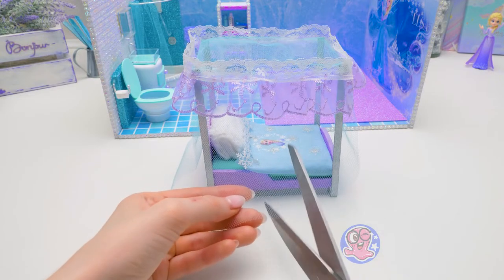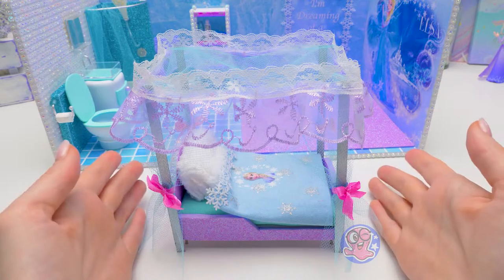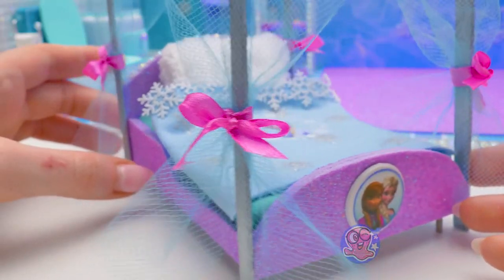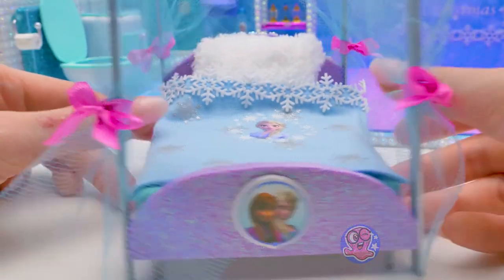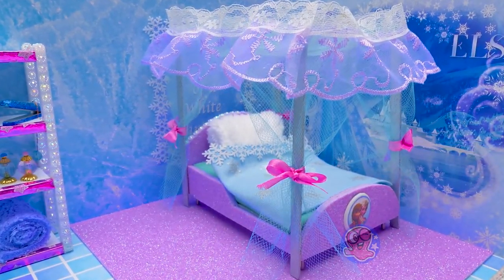And now, guys, let's make everything right. Let's add this delicate lace all around and decorate the curtain. Ta-da! The bed for our queen is ready. Would you like to sleep on a bed like this? Give a thumbs up if yes.